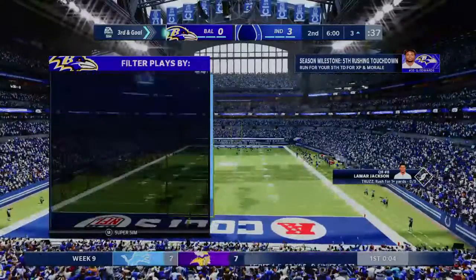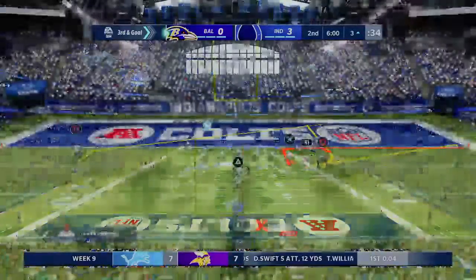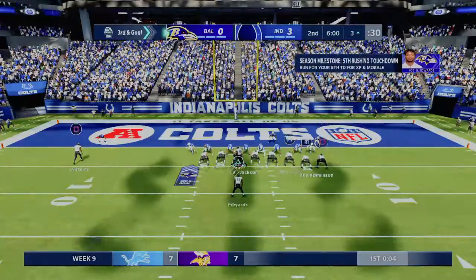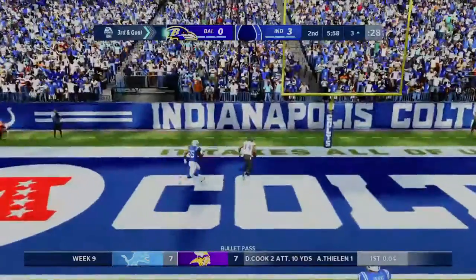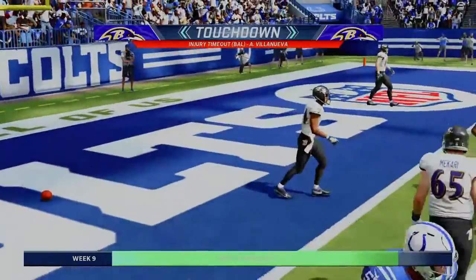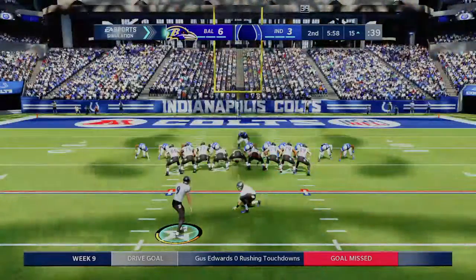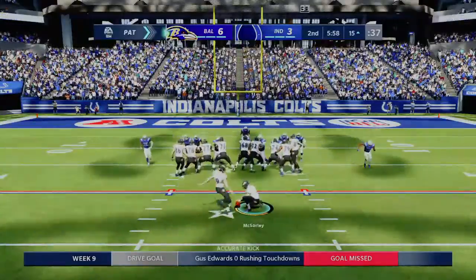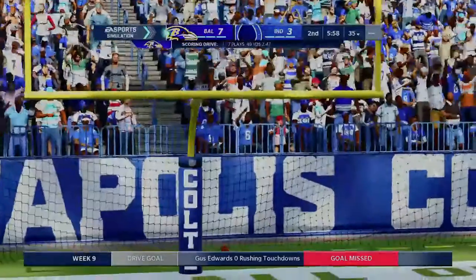Raven football here as we begin quarter number 2, as they'll see what they can do on 3rd and goal. Now it's Jackson. And this is caught. Touchdown, Baltimore. Sammy Watkins. His 5th touchdown now on the year. And the Ravens have taken the lead. And this is up and good to make it 7-3.